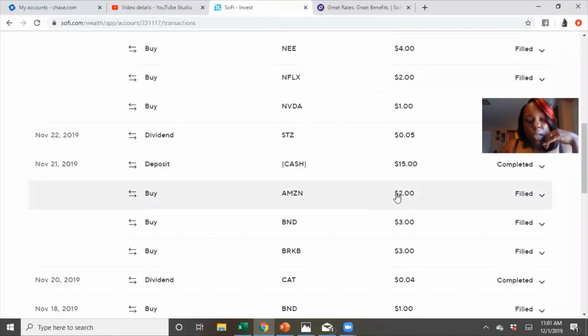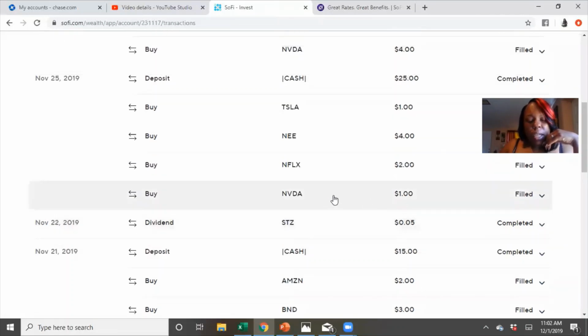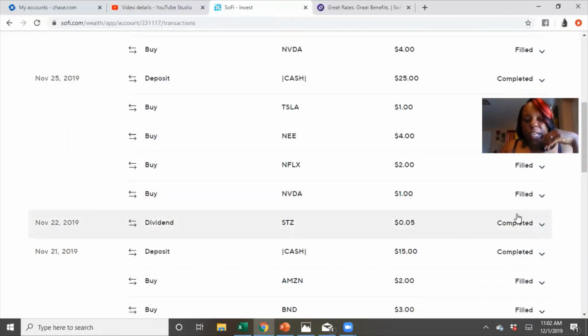I added $2 more to Amazon. I deposited $15 more in the account. And then on the 22nd for Constellation Brands, we received a 5 cents dividend. And Nvidia, we added that position. So I only put $1 to get that position started because Nvidia did have an ex-dividend date on 11/27.